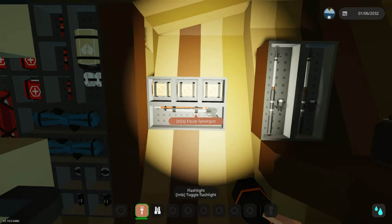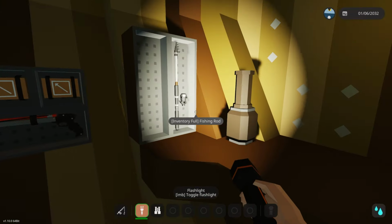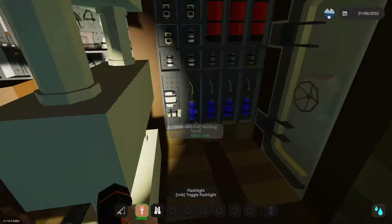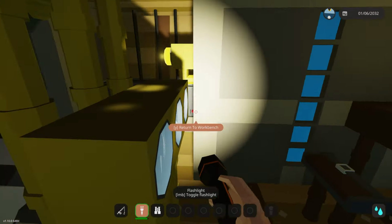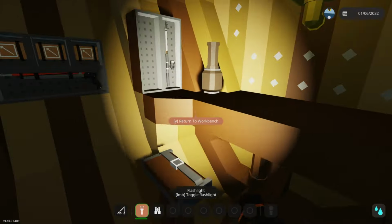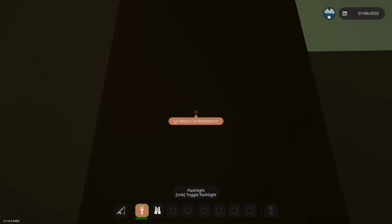Okay, we've got harpoon. Oh, hello. Hello. That's what I wanted. We got a fishing rod. And then we have a nice little room of supplies here. Little place to sit down. This looks like the little engine room. It's using a standard engine. Nice. And overall, just a really nicely laid out build. It's just a fun little build. Something you can play with without worrying about frame rate.